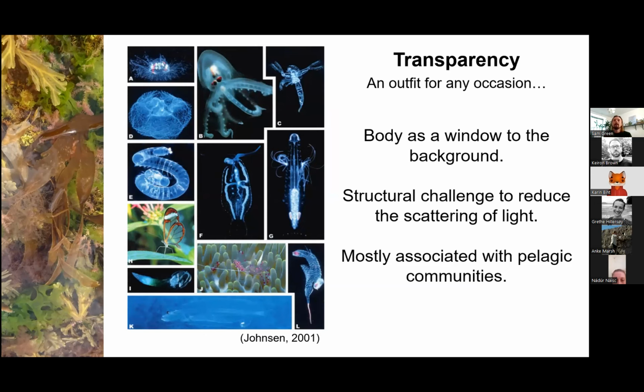And this challenge is reduced in aquatic habitats. So the difference between the insides of an animal's body and water is less apparent than, say, air. So transparency tends to be associated with aquatic environments, particularly pelagic communities. If you think about it, if you're out in the open ocean or in the middle of a large body of fresh water, there's nowhere to hide if you're at the water surface. There's rarely mats of floating sargassum, but for the most part, you're on your own. And so that's why we tend to see transparency in these communities.